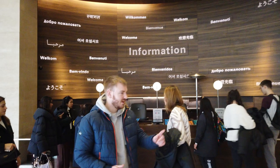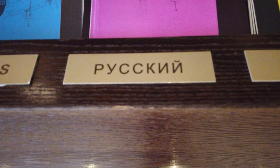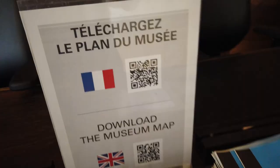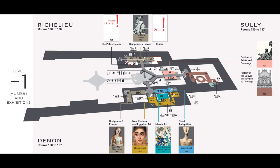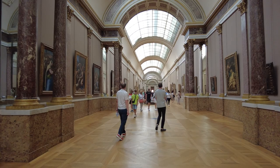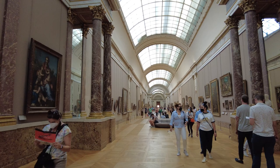Tip number five is to take a map at the information counter. These maps are available in various languages and will help you navigate through the museum with ease. You can also download the map on your smartphone. Wear comfortable shoes. Sneakers would be the best. With over 72,000 square meters of exhibition space, you'll be doing a lot of walking during your visit.